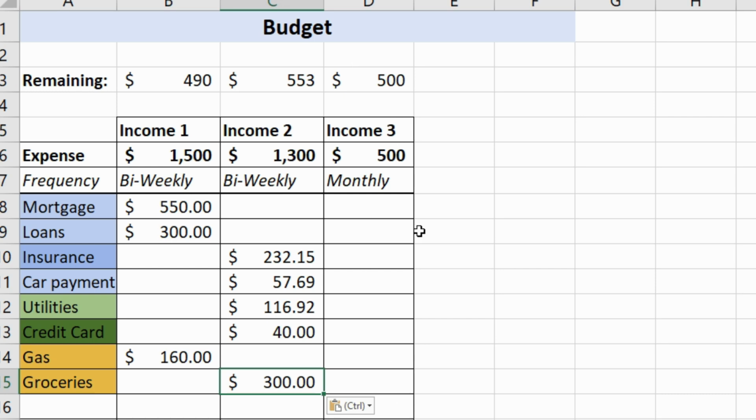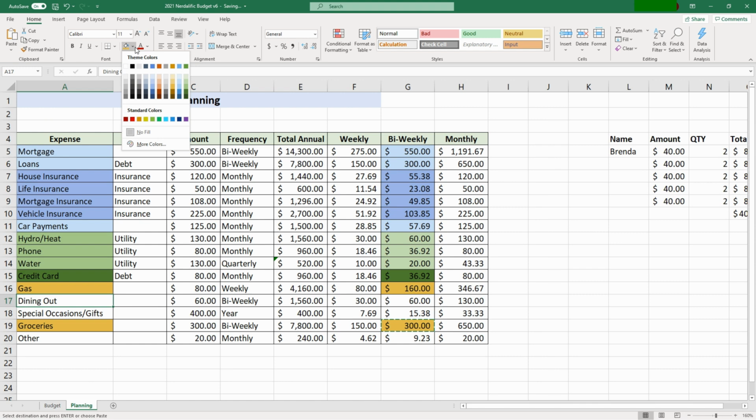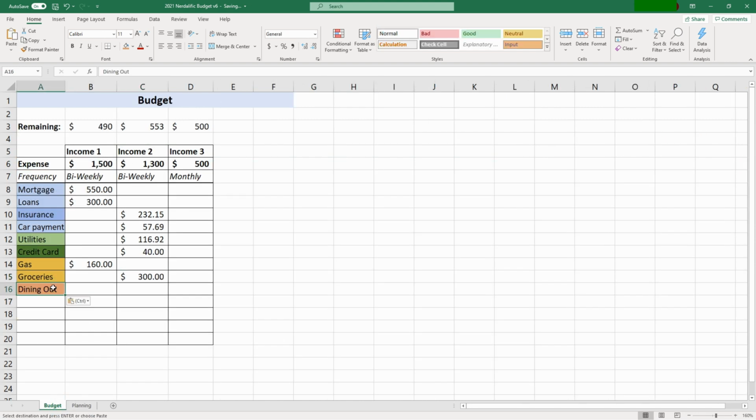Now, income 3 could be something like a child tax credit, or maybe somebody's monthly part-time income, or maybe you're charging your teenager $500 a month to help cover expenses. Either way, this monthly income is great for saving for things like dining out and special occasions, because you probably don't need that amount every second week. So let's go here. Dining out. We will change the dining out to a different color. Let's go with this funky salmon color. I don't even know what color that is. Dining out. Copy and paste.